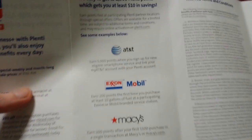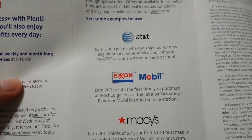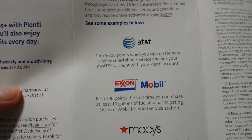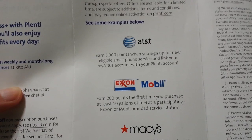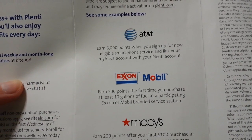And then they give some examples of points that you could be earning. It says you can get 5,000 points when you sign up for a new eligible smartphone service and link your My AT&T account with your Plenti account. So that'd be quite a bit.